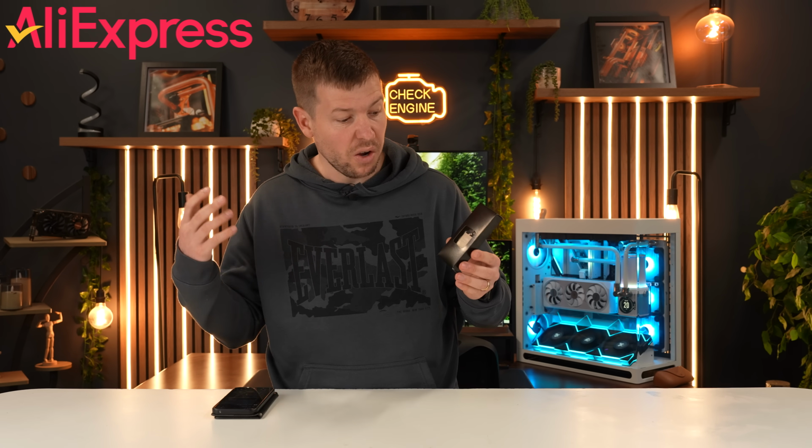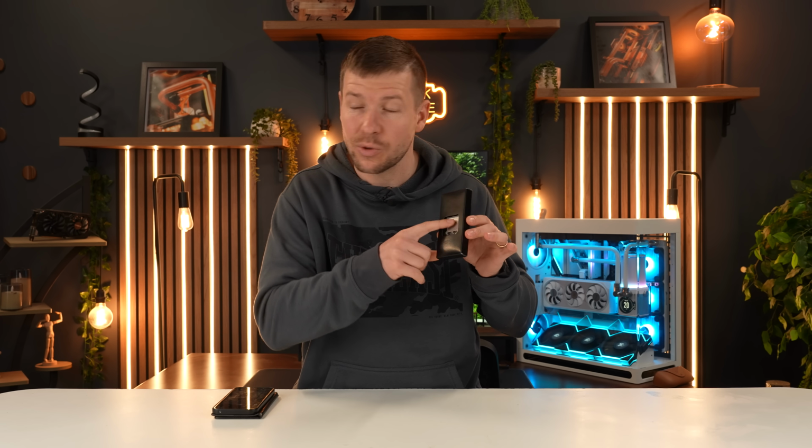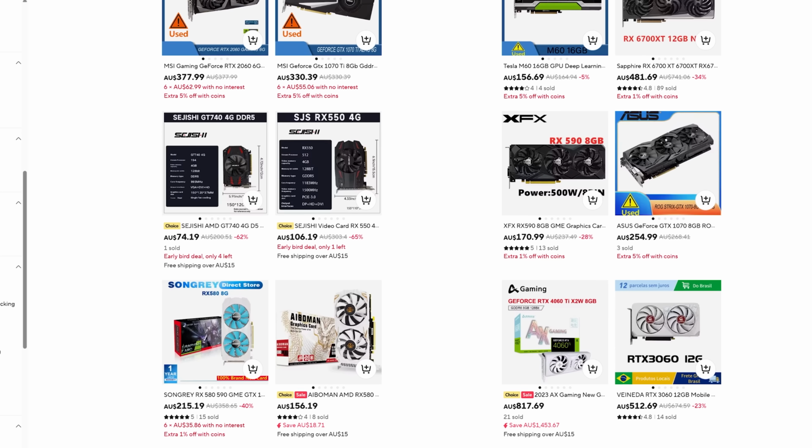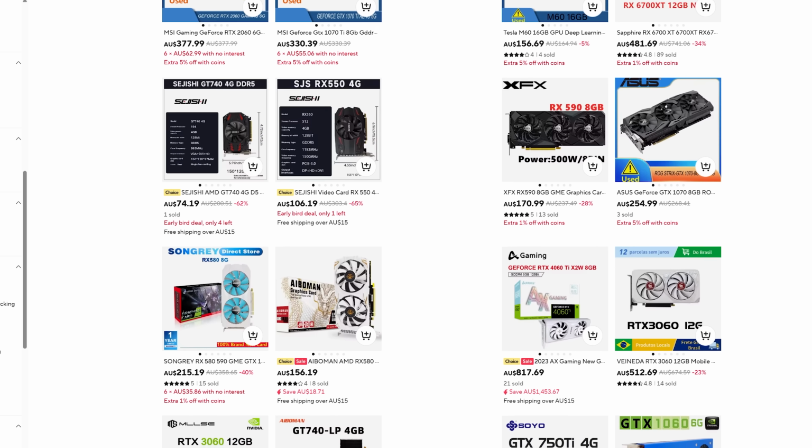AliExpress have a cashback sale on right now, so I saved myself loads of dollars purchasing a CPU for a potential upgrade for one of our PC restorations when it turns out one of the CPUs is dead. This is actually a Ryzen 7 7700, which is going to be perfect for the third build coming up of this trio.